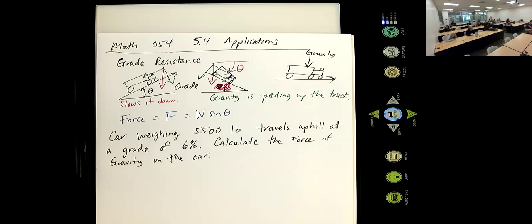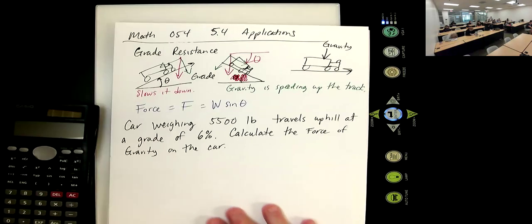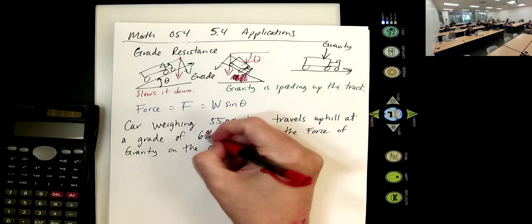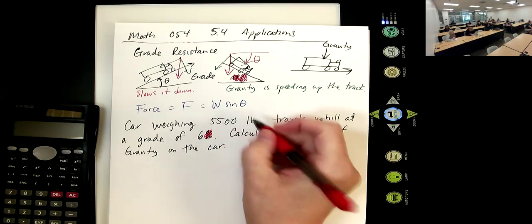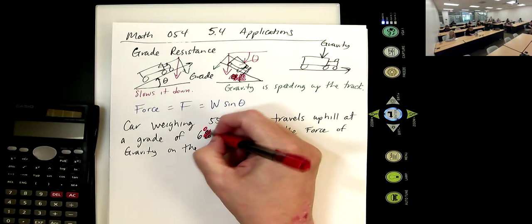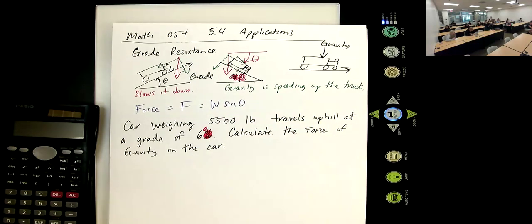Give me one chance to write that down. All right, 6%. I don't want to write 6%, I wanted to write 6 degrees. That was the wrong symbol.